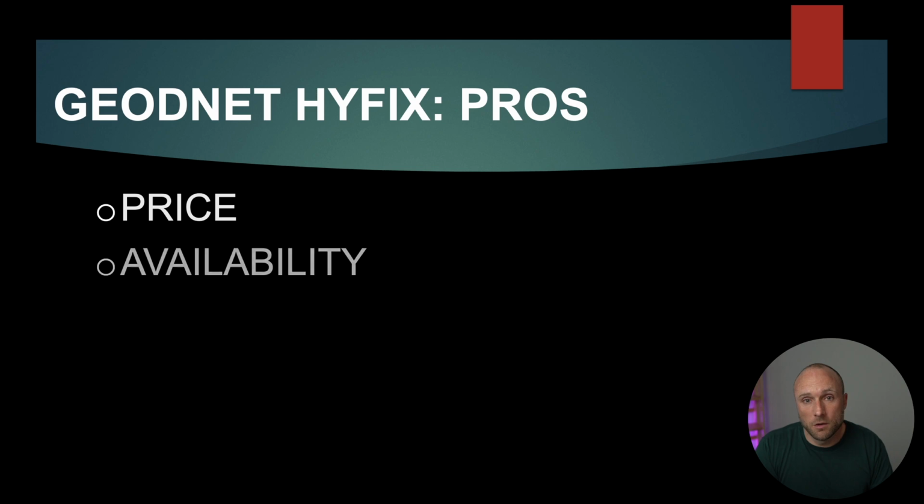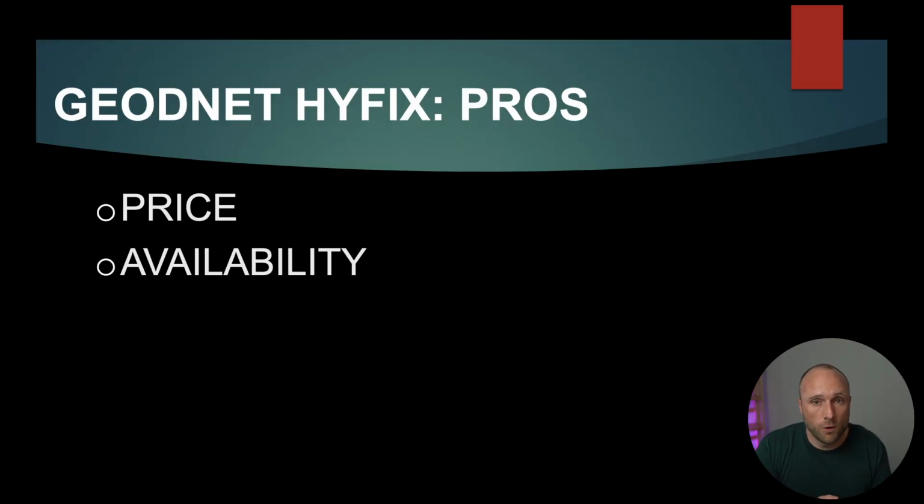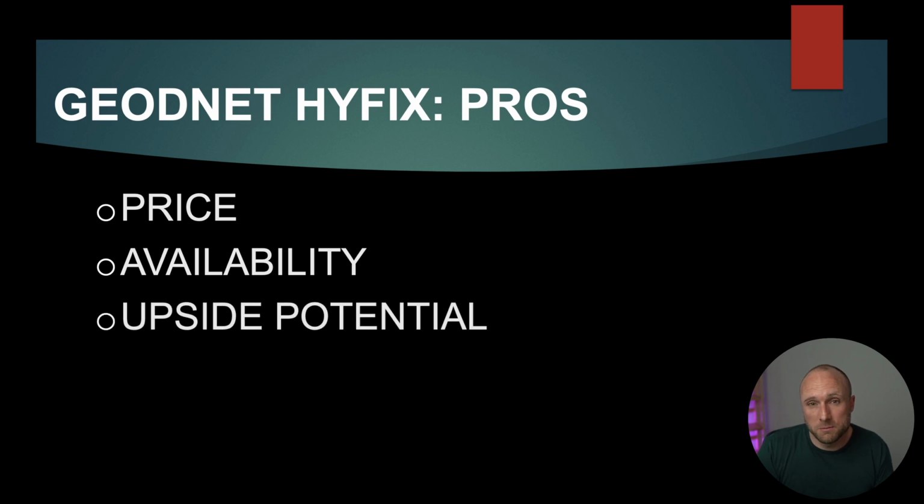Second pro I see is availability. Currently on their website, they're indicating shipments of 2 to 3 weeks after your order date. I personally waited about 4 months after my initial 2-band purchase and 4 months after my upgrade card purchase. So it is really good that you'll potentially be able to get online within a couple of weeks of ordering this device.